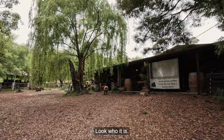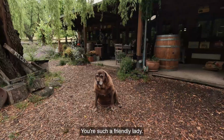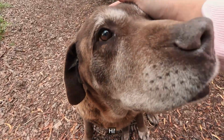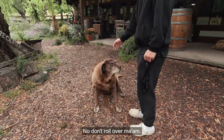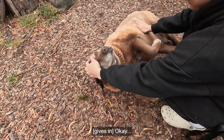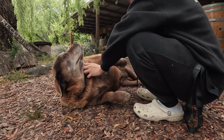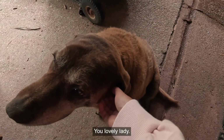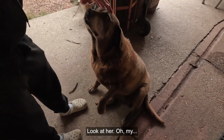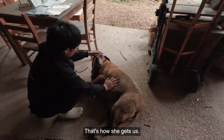Look who it is! Oh my goodness! You're such a friendly lady! Hi! No, don't roll over me. Oh my goodness! We're trying to get firewood, but we're getting distracted by this lovely, lovely lady. Look at her. Is it a paw? It's gonna roll over again. Okay. That's how she gets us.